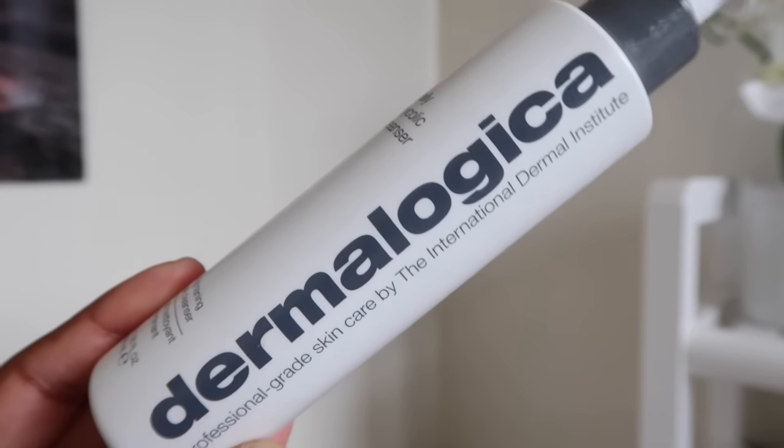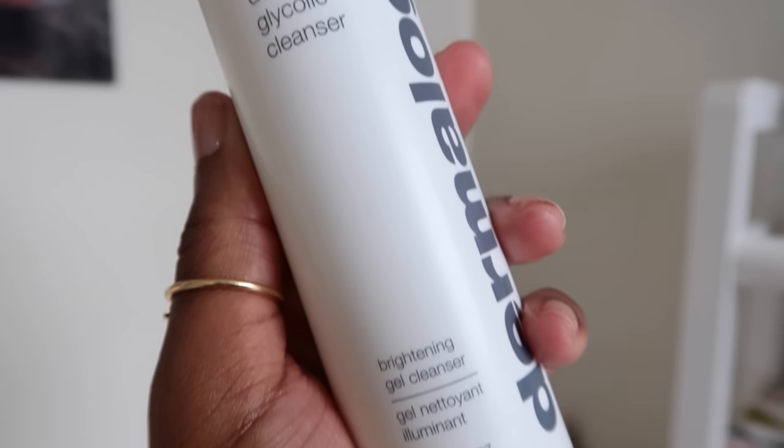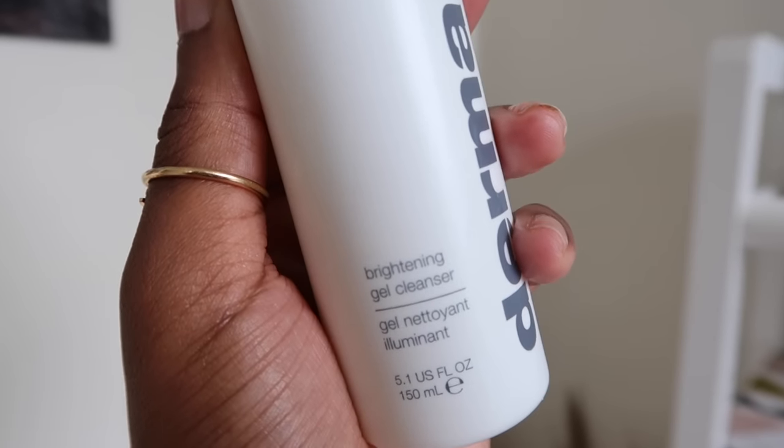Okay, first up, Dermalogica. This is the best cleanser. It's a daily glycolic cleanser. It's a brightening cleanser, helps with dark marks. Ever since I started using this, I've noticed a visible change in my skin for the better. My skin looks brighter, more youthful, more buoyant.